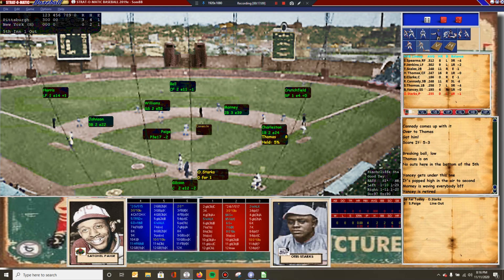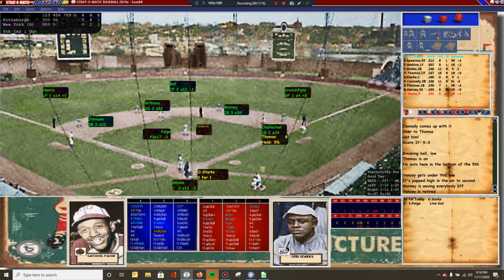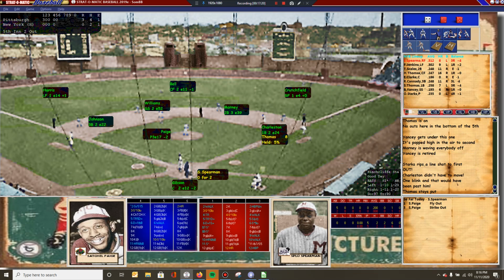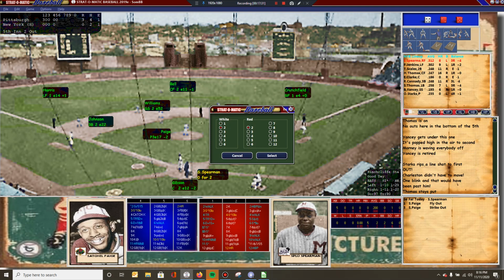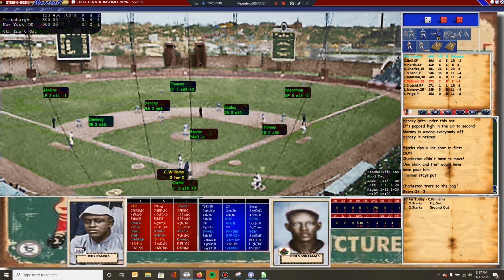Here's Starks. Starks 0 for 1. Here comes the pitch. There's a line shot right at Charleston. Thomas didn't even move off that bag. And there are now two down with a runner on. And here's Flo Spearman. He's 0 for 1. Here comes the pitch from Page. And that's going to be a little tapper towards Charleston. Easy play for him. He'll take it himself. And the inning is over. We head to the sixth.